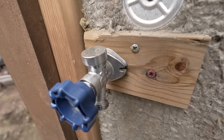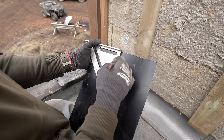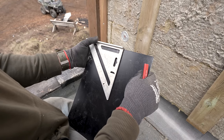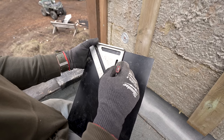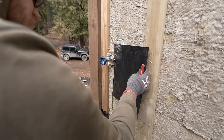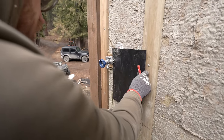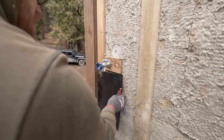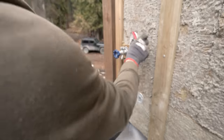And then we'll put flashing around it, I think. Maybe we can just do what we did around the chimney. And then go like that. So about right there, which is good. And then we have enough room for the bottom. I'm gonna tuck this underneath here like that. And then I'm gonna just catch this with our trim that comes down.